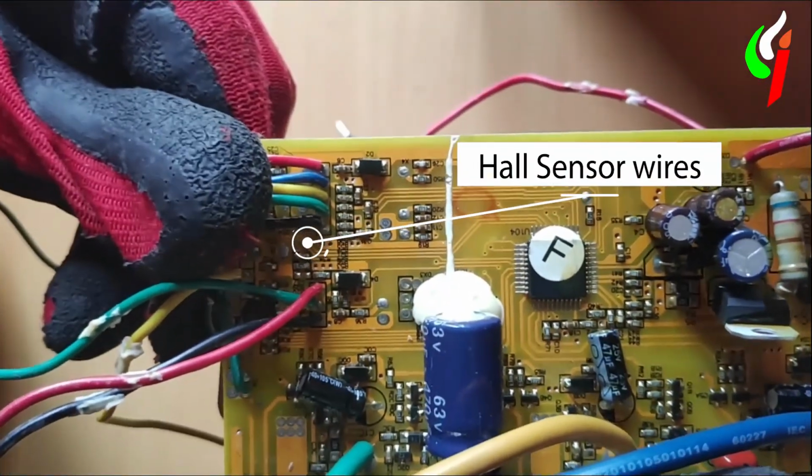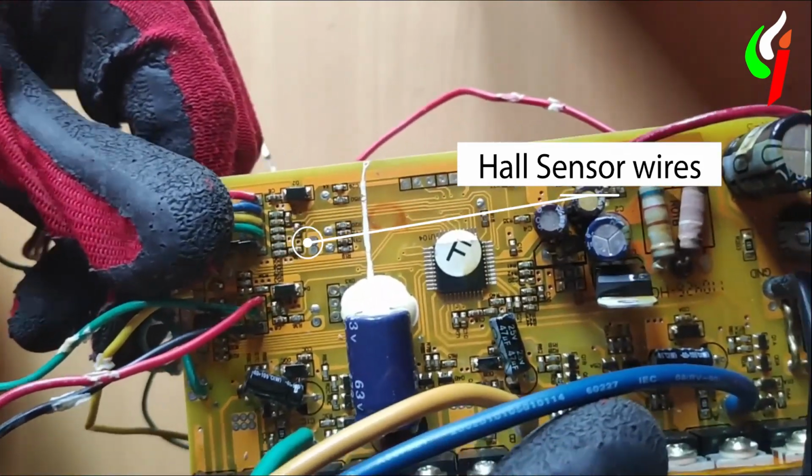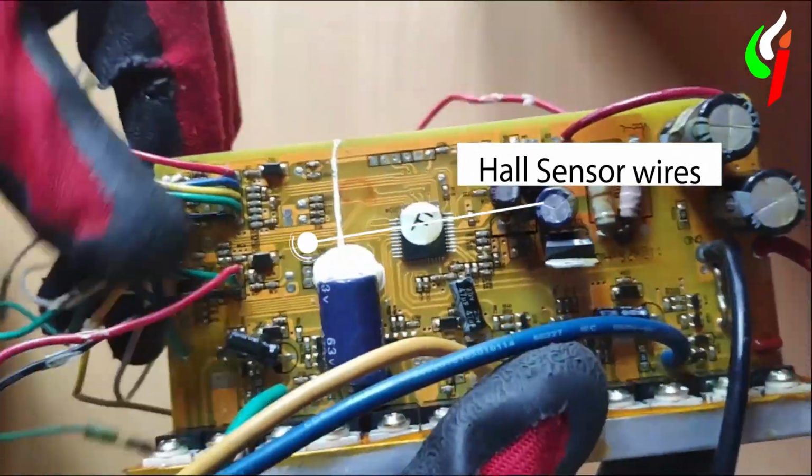These are the 5 Hall sensor wires. If you don't know or can't remember, just go back and watch episode 05, which is on motors. I've discussed Hall sensors in general and why 5 wires, etc.